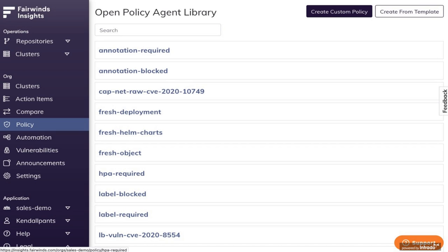And then finally, you can write custom policies. We leverage OPA, Open Policy Agent, and we have a number of example policies in there so you can go in and look at what those things look like. If you're in a high compliance environment or something else where you just need to be able to write custom policy, Fairwinds Insights enables that.